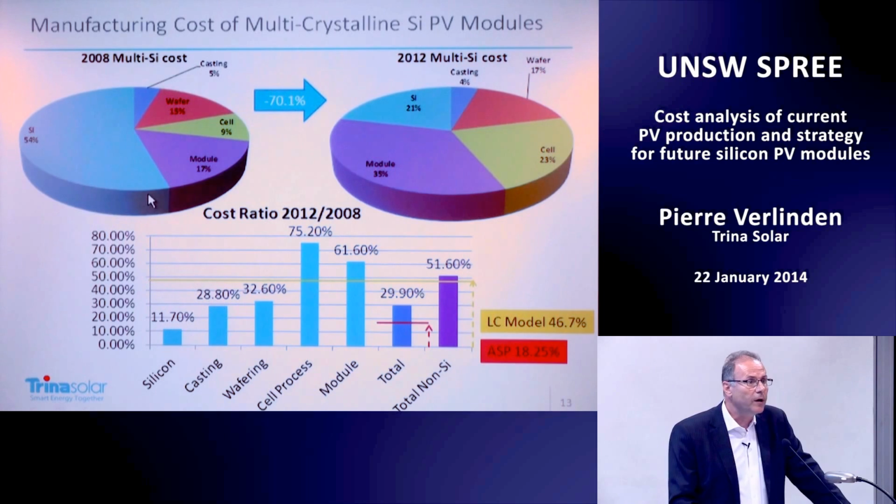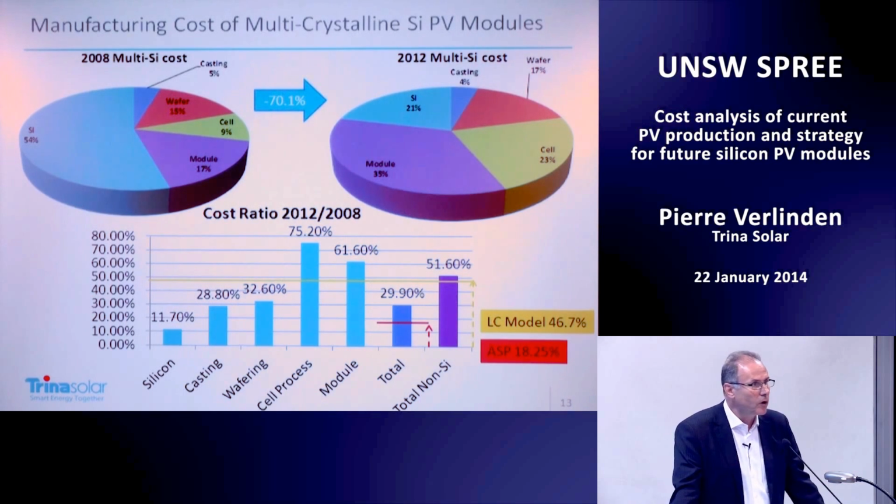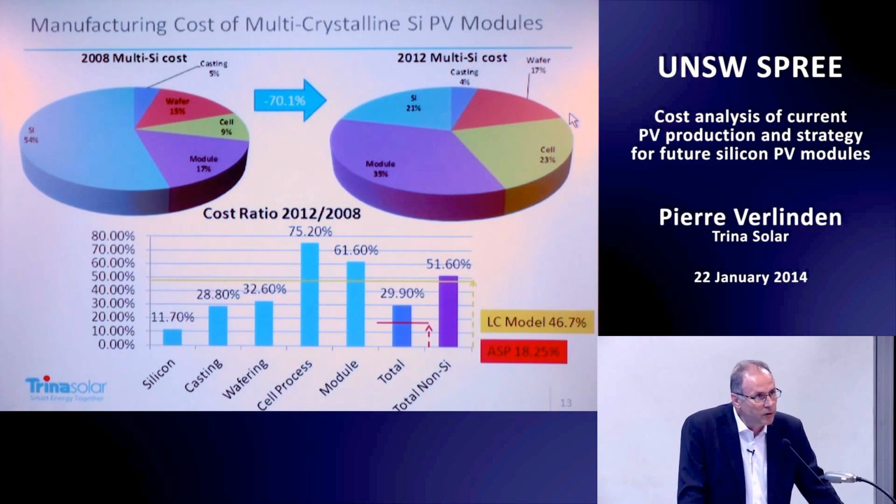In 2008, we were in a very abnormal situation where silicon feedstock was a huge proportion of the overall cost of the module. It represented 54%. Today, silicon feedstock represents 20%. The wafer itself, including silicon feedstock, casting and wafering, represents almost 50% of the cost of the module. Then we have the cell at 23% and the module at 35%. So we were in a very abnormal situation.